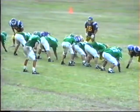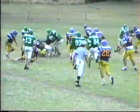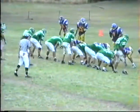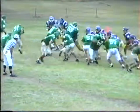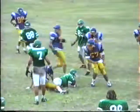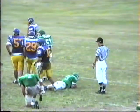Second and five. Coming off to number 7, he's got nowhere to go, puts his head down, gets back to the line of scrimmage. Third and five from the 15. Here's the fake to the quarterback. He's looking to get the first down. Cuts back inside. Cut down by Peter Fernley. He's short of the first down. He's picked up about 2 yards. 3 yards. So they'll make it fourth down.